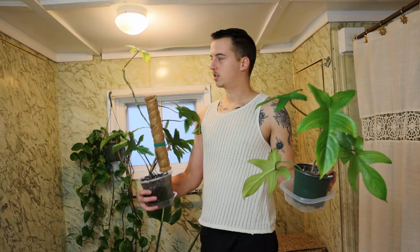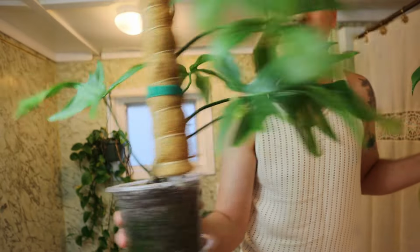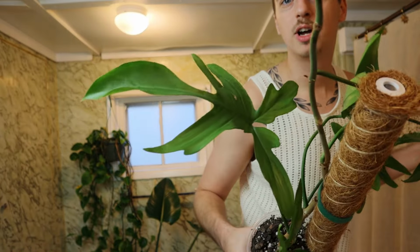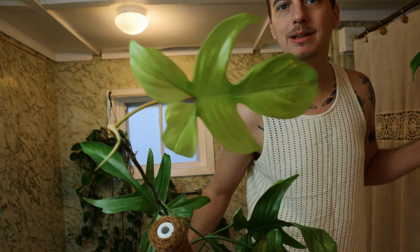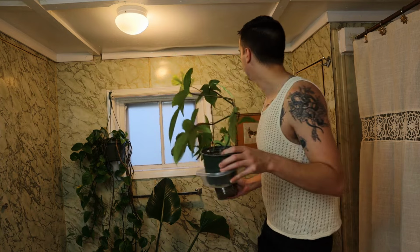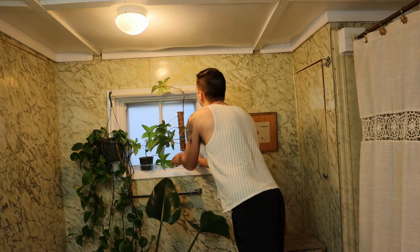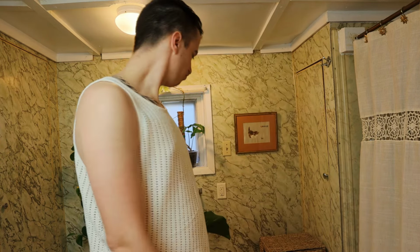And this one I bought on a live auction from Next World Exotics. And she had really nice mature leaves, or she still does. But now she's pushing out juvenile leaves again. But it's okay, because plants are imperfect. Is that everything here? Yes. Okay, moving on.